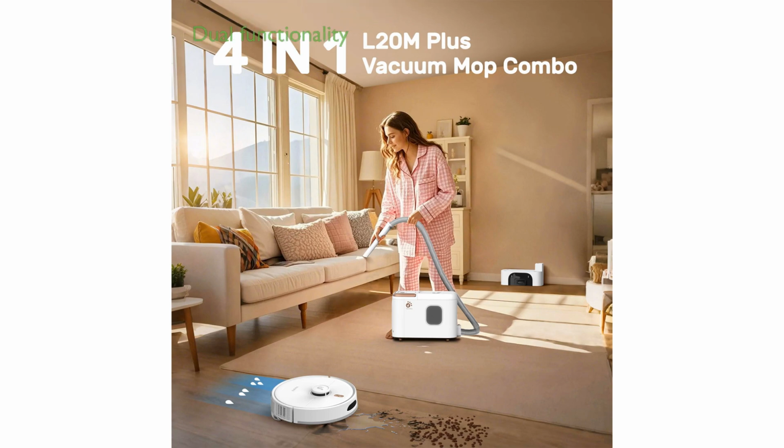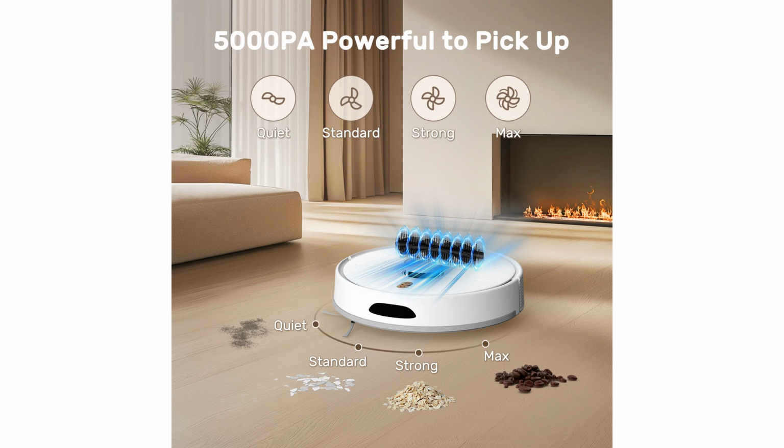This versatile device combines vacuuming and mopping functionalities, allowing it to efficiently clean floors with its integrated water tank, saving time by completing both tasks simultaneously. With a remarkable maximum runtime of 260 minutes, the robot ensures extensive cleaning sessions and automatically recharges when needed, resuming cleaning right where it left off.